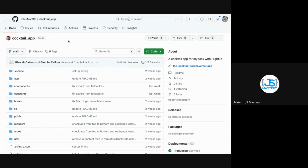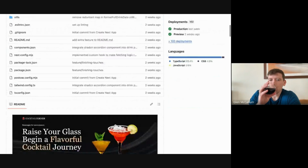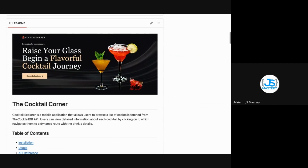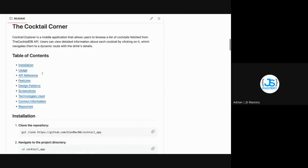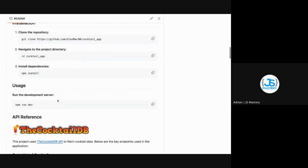I just opened up the project that you've shared with as the assignment task with the company, and there's the README. And based off of this banner at the top and the headings and everything, installation, usage, all of this feels quite familiar to what we have done within the masterclass, right?